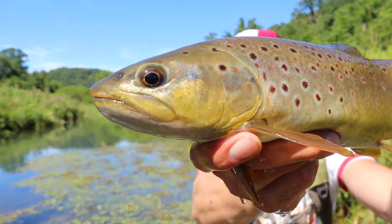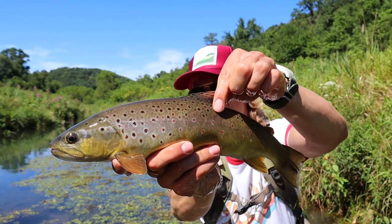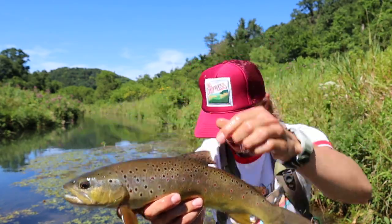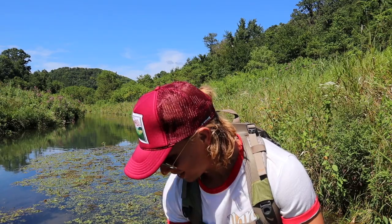Look at him. See if we can get a close up on him. Yeah, baby. That is so cash money. Let's go, baby, hunting for them sharks. Let's go. A little sharky action, man. All right, let's get him back.